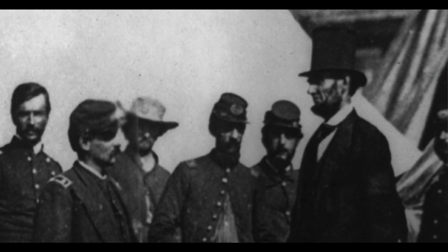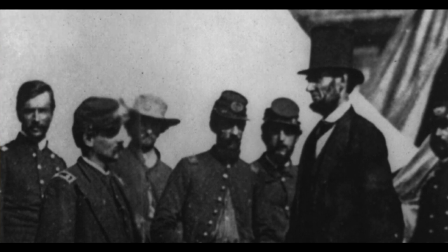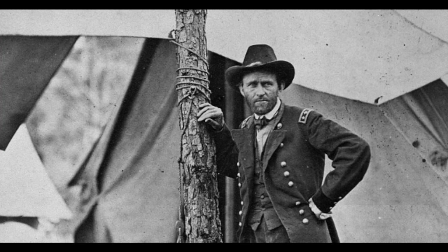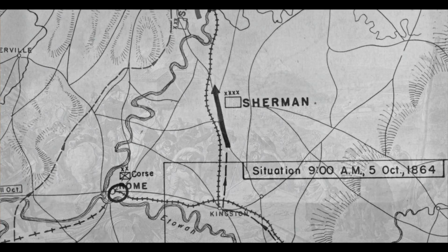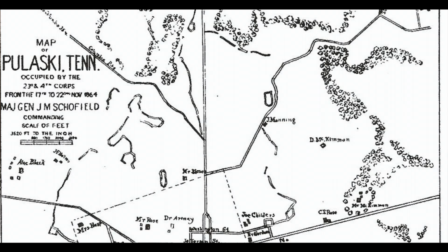When John Bell Hood makes this effort to move into Tennessee, there's a lot of discussion going on between President Lincoln and General Grant and General Sherman about what to do. And so ultimately, they begin developing a sort of defensive strategy. And that's where John Schofield comes into play. So Schofield and Hood have a sort of equal number of troops, Hood slightly more than Schofield. But Schofield's job was to slow Hood down. And that's what he's attempting to do between really Pulaski and Columbia.